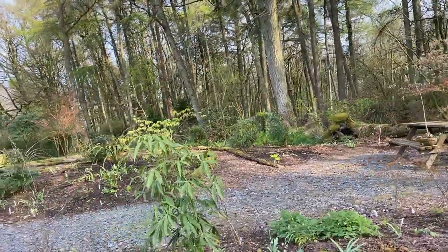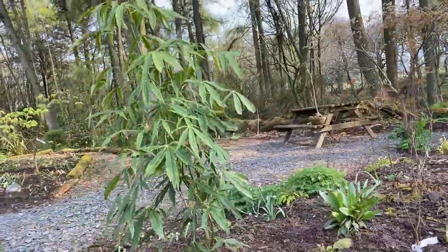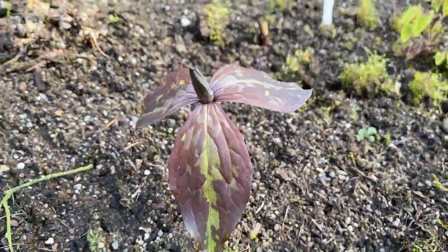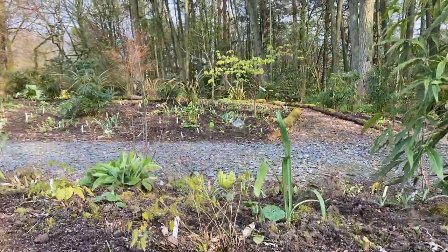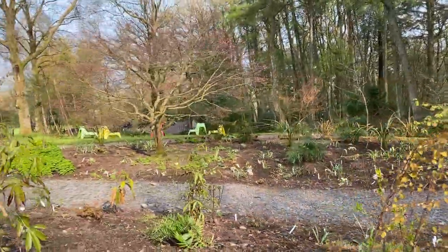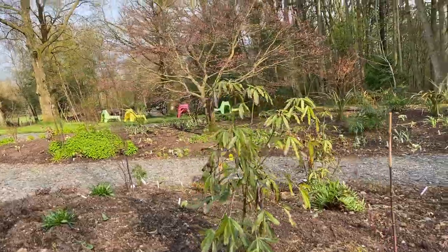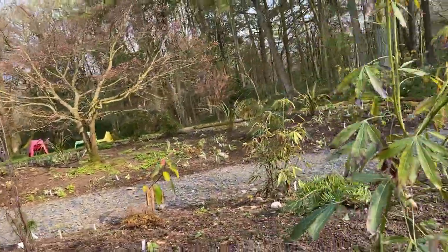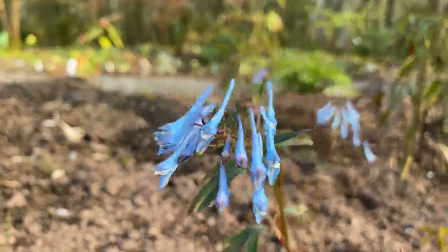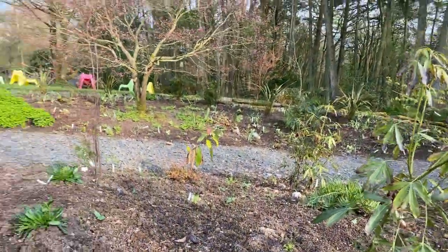Oh, look at this Trillium. This Trillium is very special. This is a seedling. Look at that. Oh, fabulous. I mean, there's no point in me showing you this, Becca. Everything's so tiny in it. It's all divisions. Beautiful Corydalis called Porcelain Blue. Porcelain Blue. June has that in her garden.